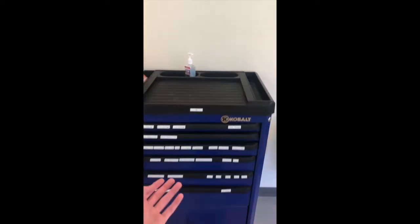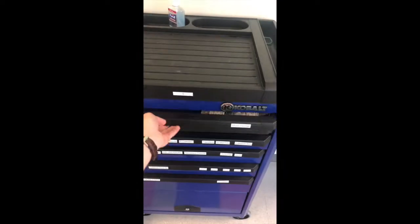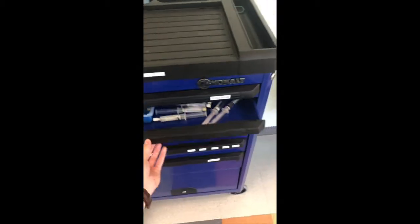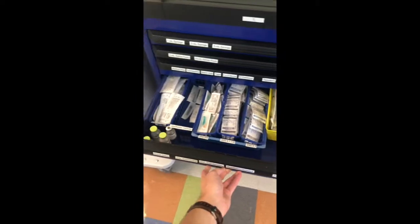Another med cart, or nursing cart, which is one of our tasks, is to restock it. I'm just showing you the drawers and how messy it can be, but do your best to go by the labels and fill it to the top. We don't do it very often, at least I don't, I've done it a handful of times, but it's just see what's in there, go grab it from the supply room, put it in the cart. Job done.